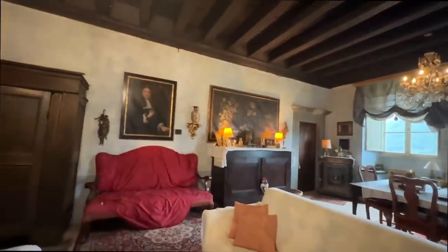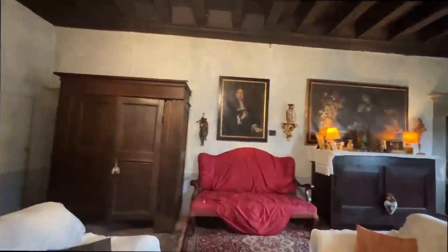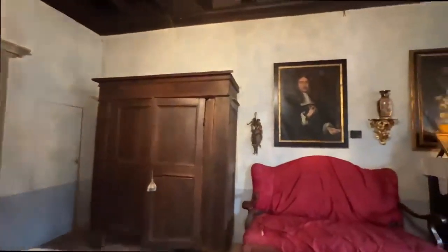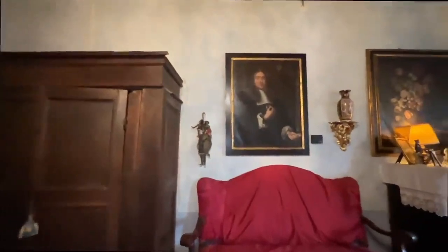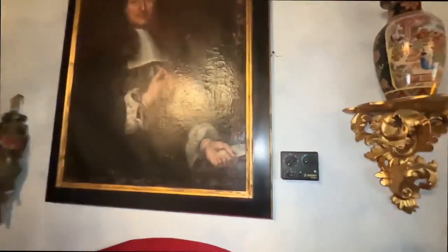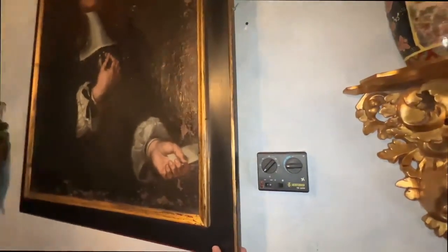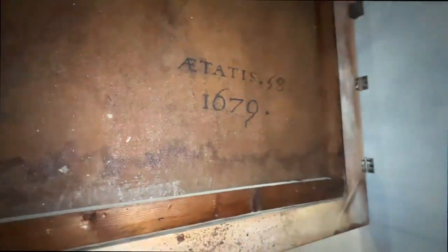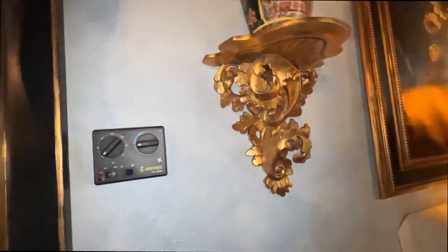Mechanically, the house is in perfect condition. It's recently been used as a B&B. In addition to the fireplaces, there's also central air and radiant heat. They don't have to use the air a lot, but they've hidden some of the ducts. Now, look at the age of this painting, and that's a family member. That's the continuity that this place has had.